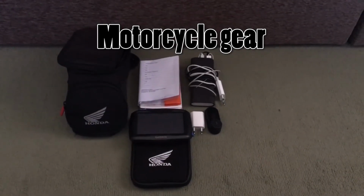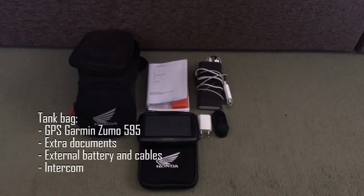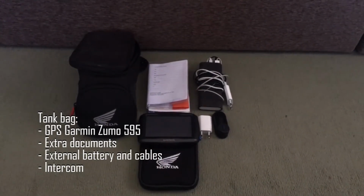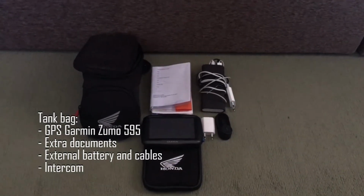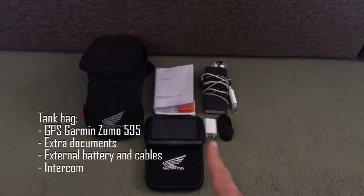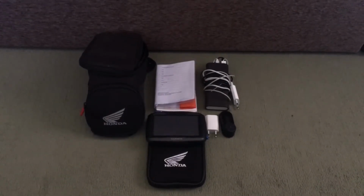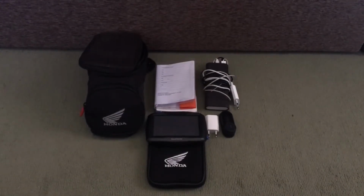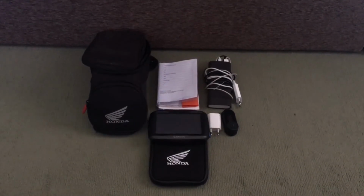And finally, in the tank bag, I took the GPS, which was really helpful throughout the trip. Some extra photocopies of the documents, an external battery, a lifesaver when you're out and you need to check your GPS constantly. And that's an intercom that I bought off eBay, and it was really useful to keep me distracted listening to music while riding.